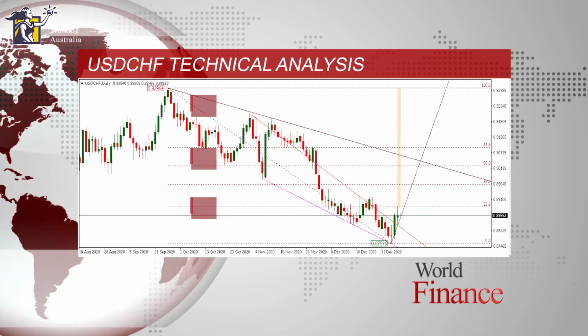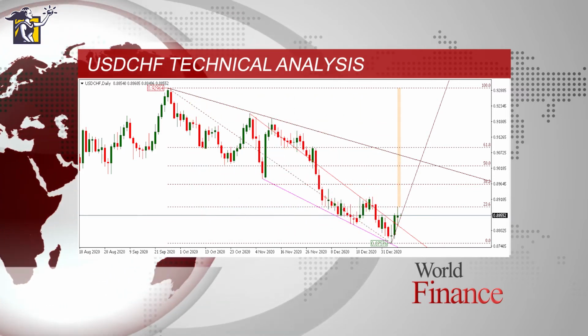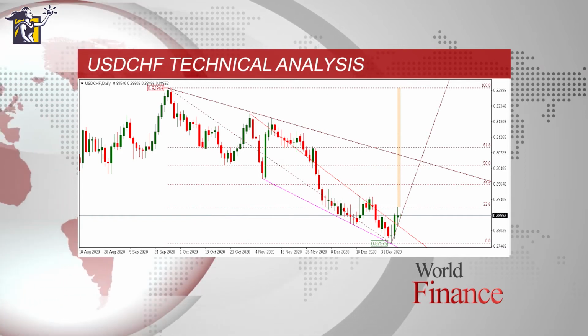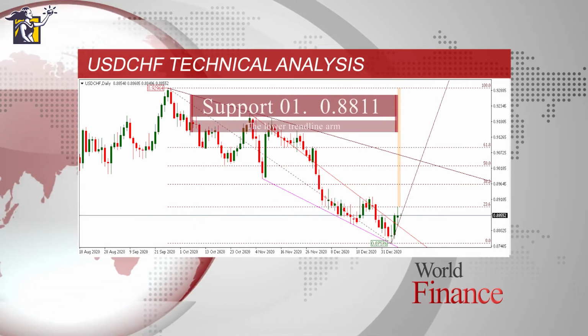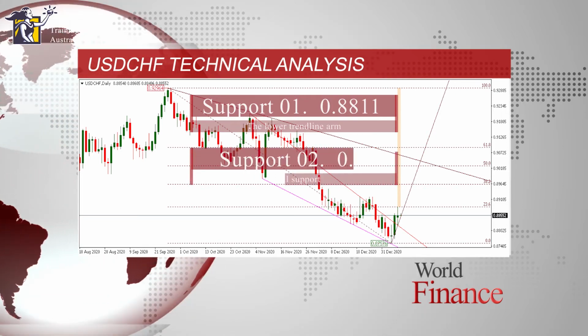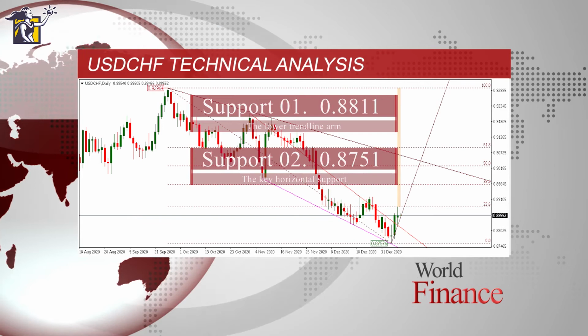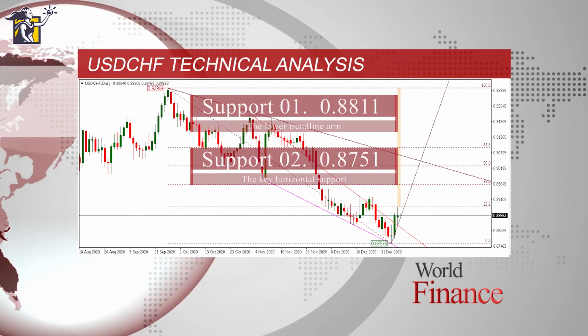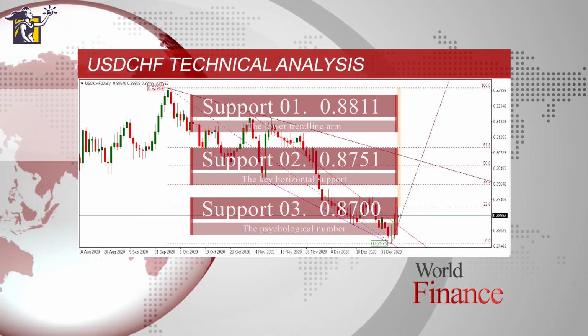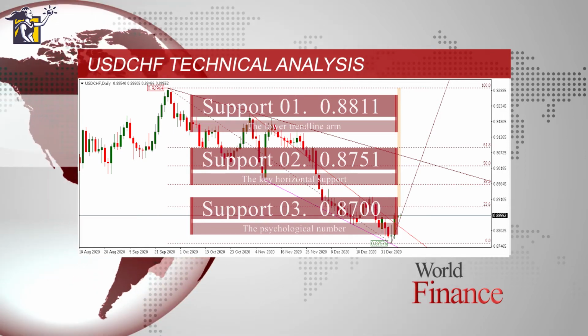And on the downside, the price of the US Swiss might find some major support levels. Looking at the chart, the first support will be 0.8811, which is the lower trend line arm. And the second support will be 0.8751, which is the key horizontal support. The last support will be 87 even, which is the psychological number.